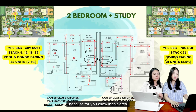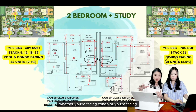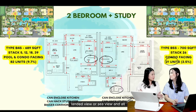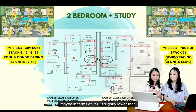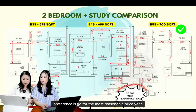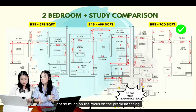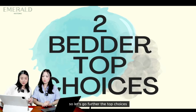Yeah, because in this area it doesn't really matter about the facing, whether you're facing condo or facing pool, because the facing is not like a landed view or sea view and all. So if you can get one that is slightly lower in terms of PSF, then just go for that one. Correct. So for 2-bedder plus study, preference is to go for the most reasonable price, either 689 or 700 square feet. Not so much the focus on the premium facing lah, doesn't really matter. Correct. Not the priority.